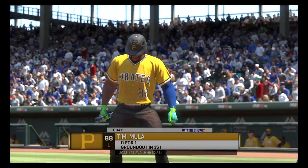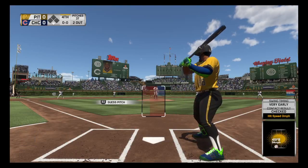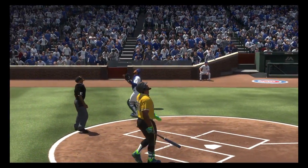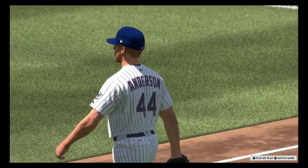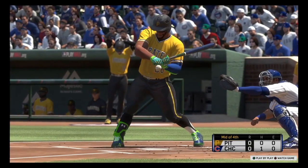Into the box now, Tim Money, 0 for 1 for him here in this one. Now a swing and a ball popped high in the air over toward foul ground. And he will indeed make the play in foul territory to retire the side. Down in order go the Pirates. On to the bottom of the 4th now, still with no score.